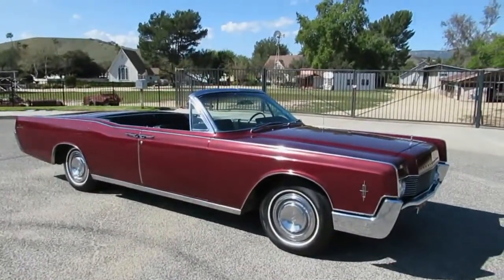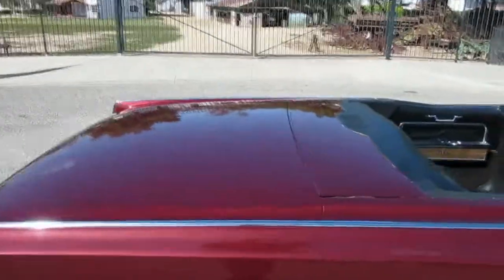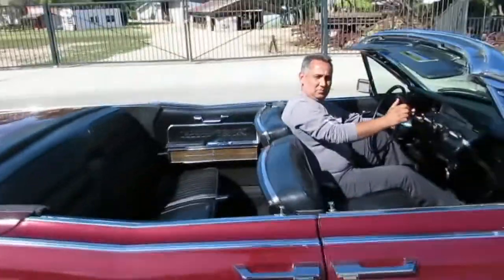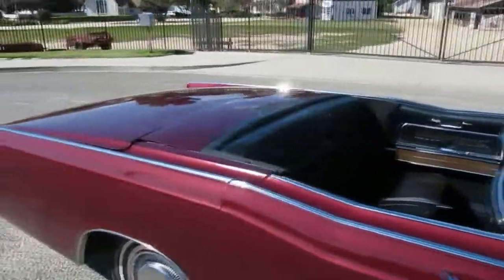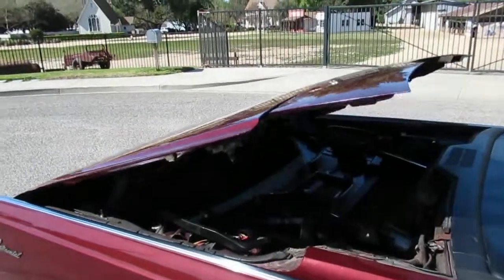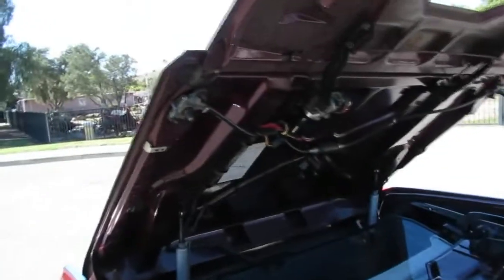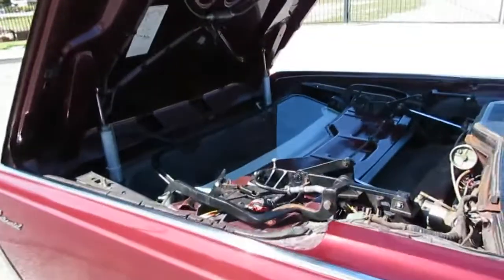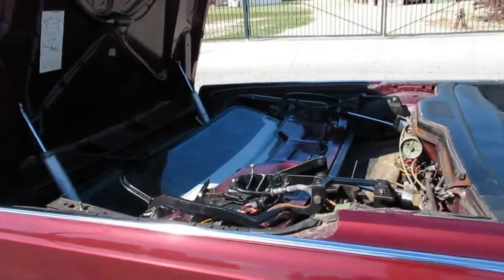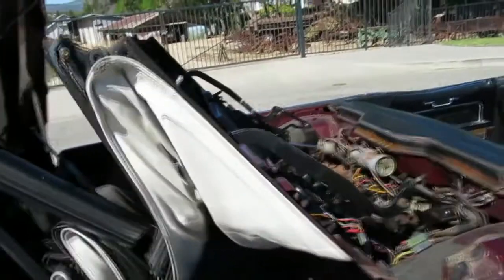All right, I know some of you guys are going to ask me to show you how the top operates, so we're going to give it a whirl. Go ahead, Carlos, give it a shot. Look at that. It's pretty cool. It's had a couple upgrades done too. I think there's a newer motor in there, and the top's original, glass rear window. It's got a little wear to it, but you know what? You can replace it when you want to, if you want. But I'd just leave it alone. To me, this car, the top would be down all the time anyhow.